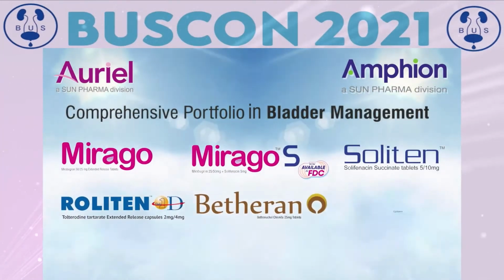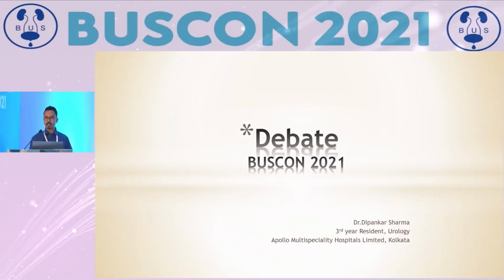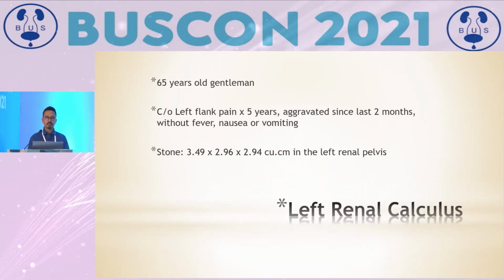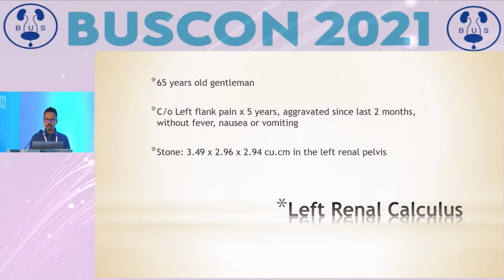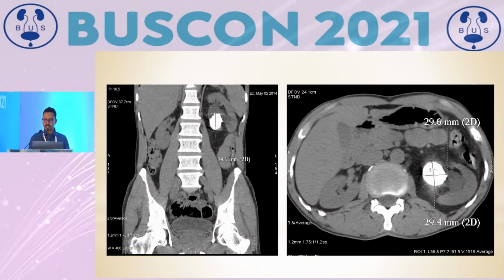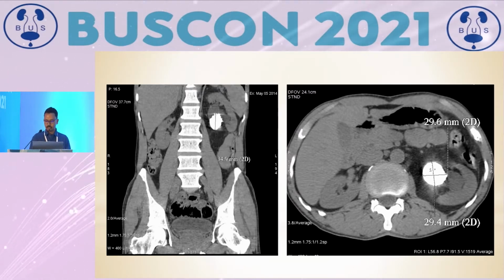Good afternoon, everybody. I'm Dr. Deepankar, from Apollo Hospitals. I would like to congratulate my colleague for a wonderful presentation. I'd like to start with my case now. What we present here is a 65-year-old gentleman. He has had a stone in the left pelvis for 5 years. The stone is quite big, as you can see, around 3.5 centimeters, about 3 by 3 centimeters in its dimensions.